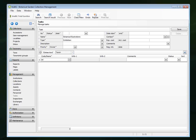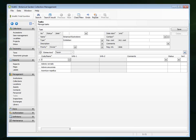So it's Adonis vernalis, and you see I can press enter. So Adonis amurensis. So if I don't spell it right, it will tell me. So again, you're not allowed to cheat here or misspell this. I managed to do that correctly without actually going in, but I can also go into the screen and search for it. Aconitum napellus. But I'm just showing you how excellent spelling I have.